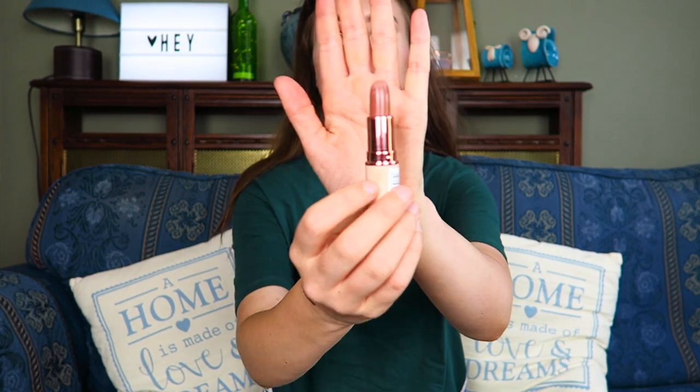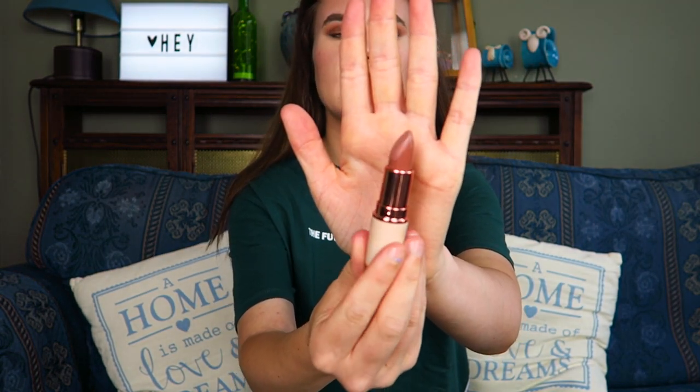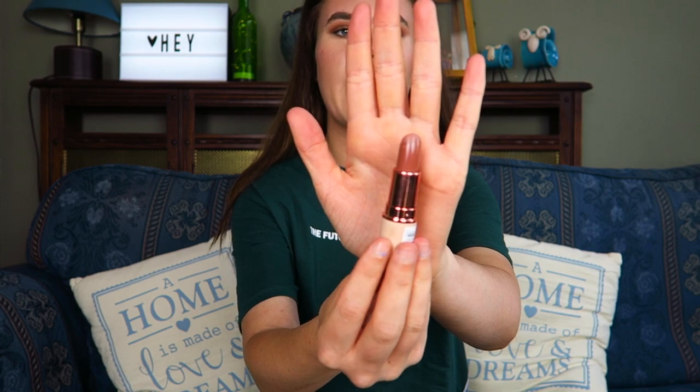I have it on my lips today, so you can kind of see it there. And then this is what the lipstick looks like. So it's kind of like a nudie, sort of really pale brown, syrupy colour. And it just looks really nice and nude on the lips, which is great.